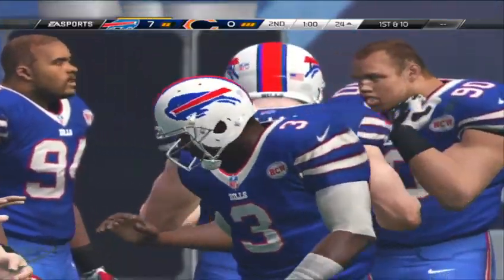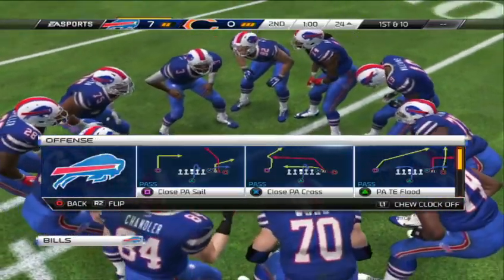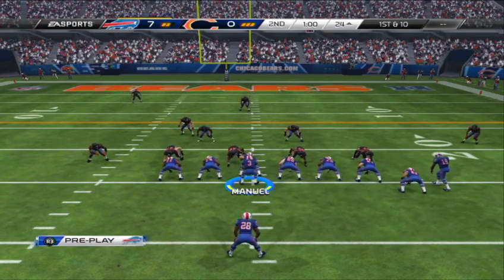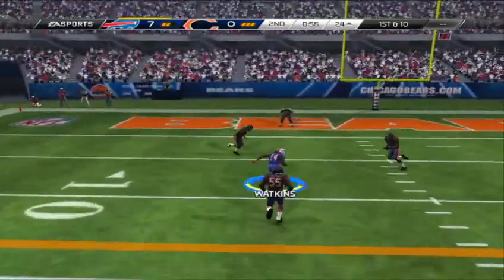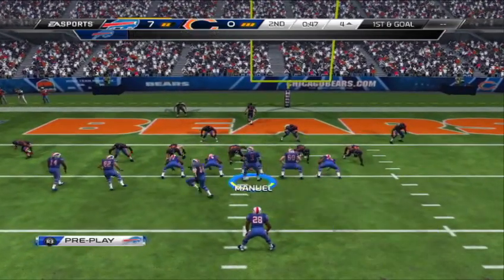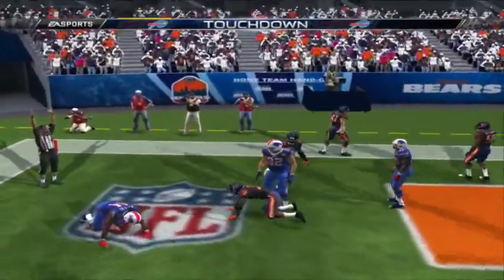Offense ready to play after calling a timeout. They're back at the line after that catch for a first down. Spillers lined up in a single back formation. Manuel's got it on the play action. Makes the catch in the open field. First down here after the completion. Wasting no time now for this next play. Play fake. Shakes off the tackle. Makes the catch. Touchdown.